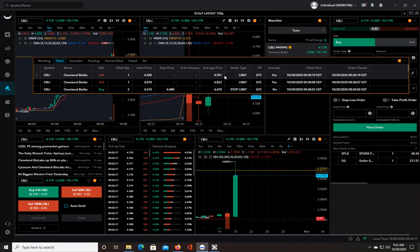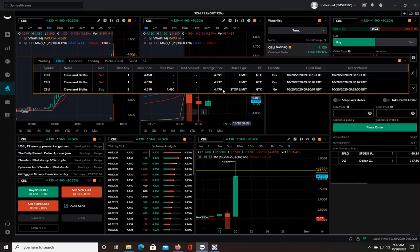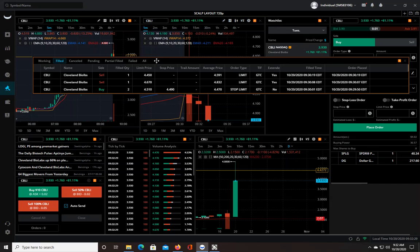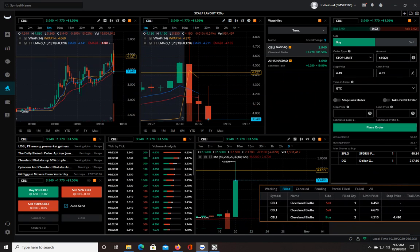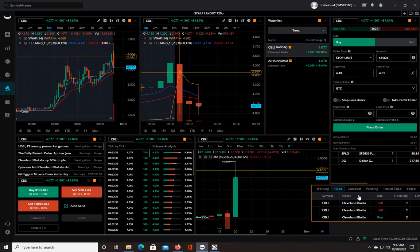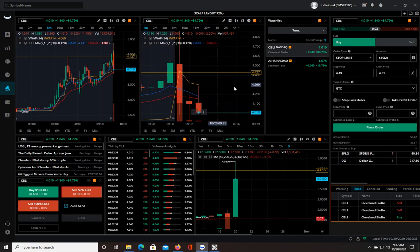So that's pretty good for one quick trade like that on the open, which again, those are risky trades. Look at it now, I got in at 4.47, and right now it's well below where I got in. So the key is to get in and get out really quickly. And in order to do that, you have to have hotkeys set up. I was using hotkeys, so I was triggering the orders with my keyboard.